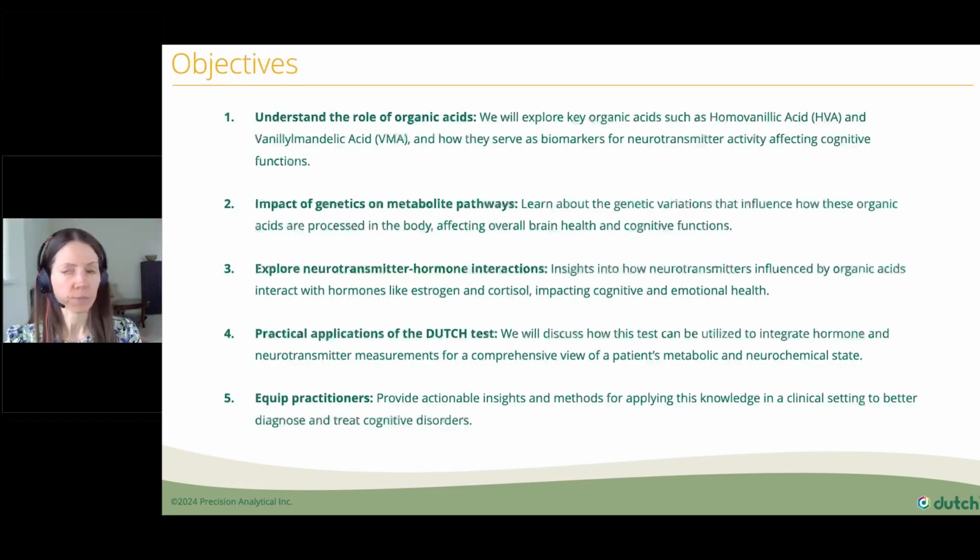So, some objectives for today's presentation are understanding the role of organic acids, the impact of genetics on metabolite pathways, exploring neurotransmitter hormone interactions, practical applications of the Dutch test, and then equipping practitioners with hopefully some helpful tools and tips that you did not know of before you attended today's webinar.